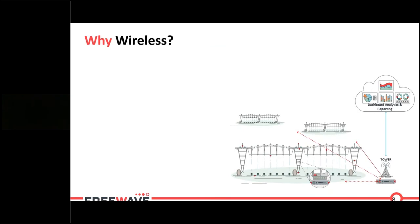So in both of these scenarios we just discussed, why would you use a wireless solution? The first point is the cost of installing physical cabling. So when we talk about shorter distances, and by shorter distance, we could be 500 feet, maybe a quarter mile, something of that nature. FreeWave considers those to be short distances.